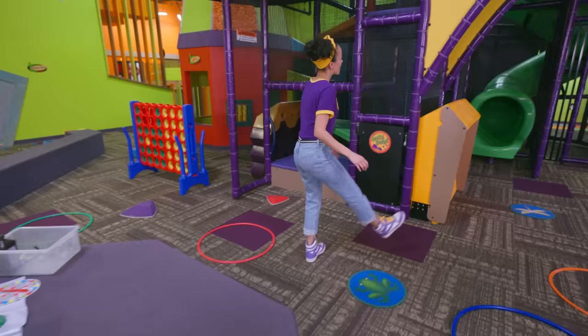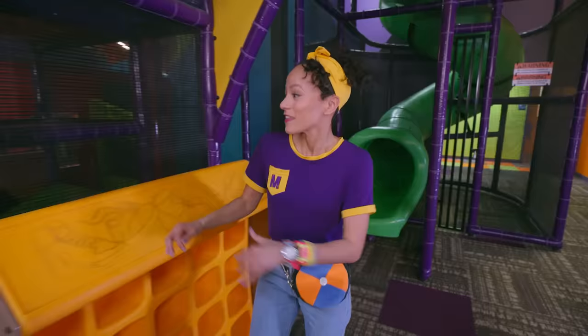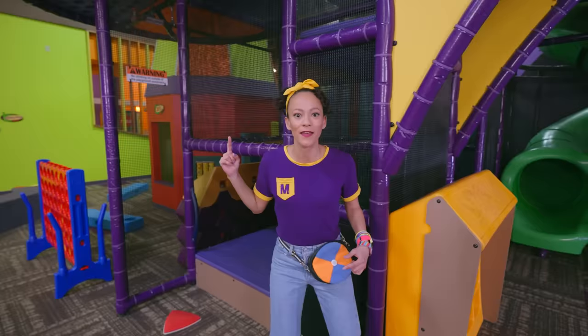All right, come over here. Whoa, do you know what this is? It's the bottom of a slide. Should I go down the slide? Okay. Oh, wow, it looks like it's really high up. I wonder if there's anything at the top that we can use for our science experiment. I can't wait to make elephant toothpaste.